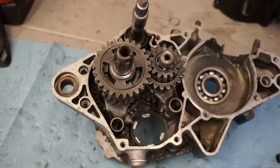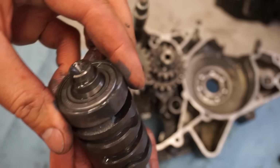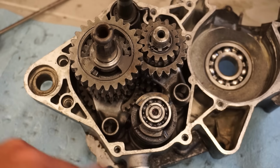And we can get our drum in. You can see no wear on the drum at all. That looks good. Got the bearing on there. So that just slides right into here. All right, shift drum is in place.